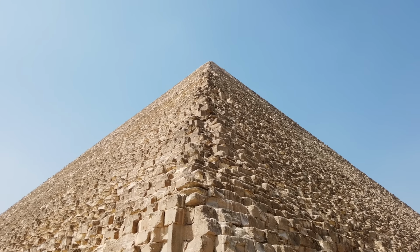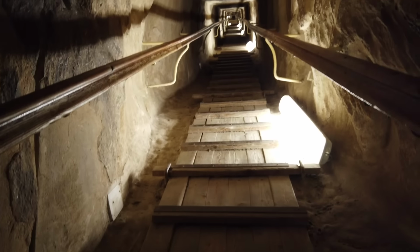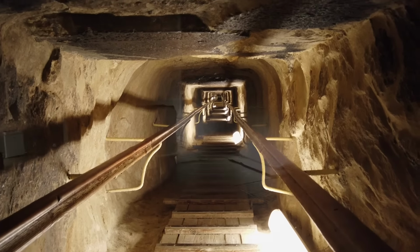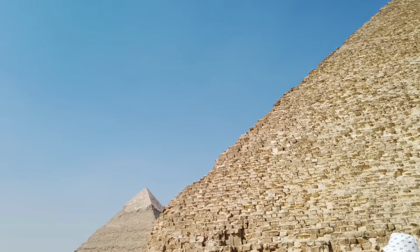The Great Pyramid is a testament to human ingenuity. Both outside and in, the builders of the pyramid followed a master architectural plan and executed it to perfection. Because more than 4,500 years later, the structure still stands. It's not a crumbling ruin.